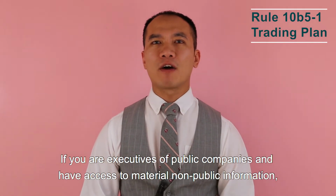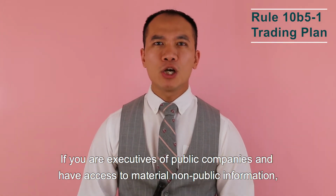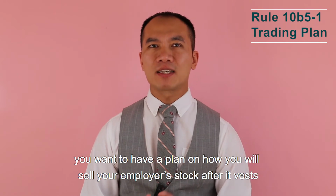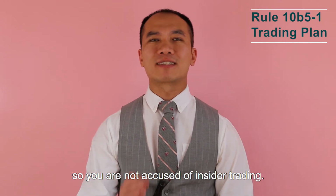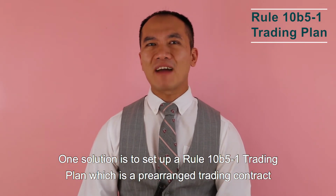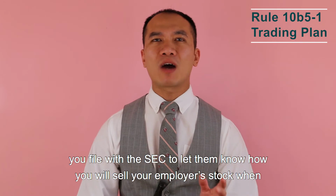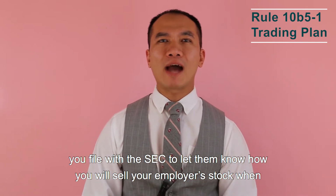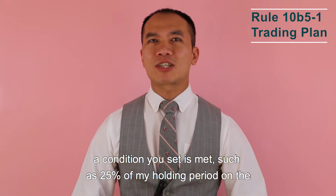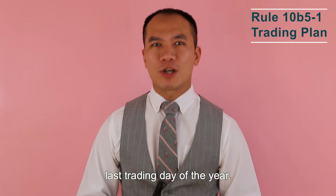If you are an executive of a public company and have access to material non-public information, you want to have a plan on how you will sell your employer stock after it vests so you are not accused of insider trading. One solution is to set up a Rule 10b5-1 trading plan, which is a pre-arranged trading contract you file with the SEC to let them know how you will sell your employer stock when the condition you set is met, such as 25% of my holding on the last trading day of the year.